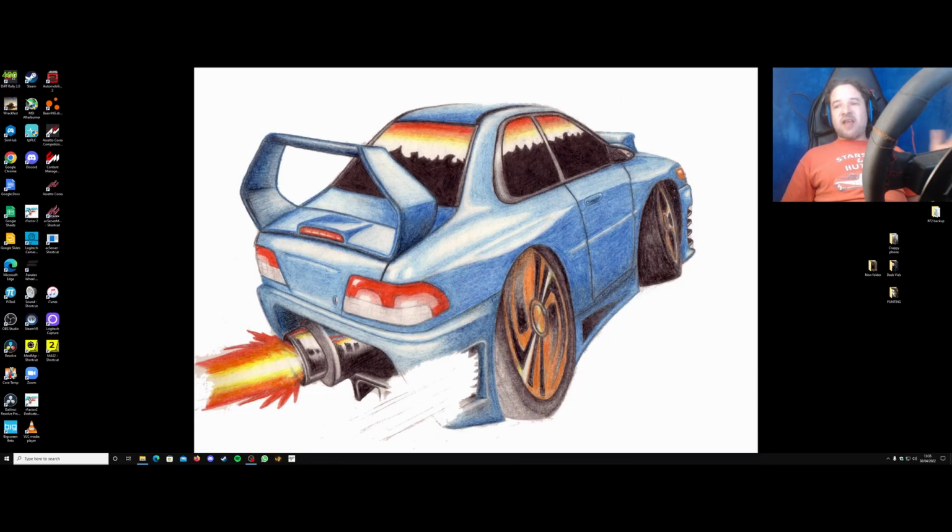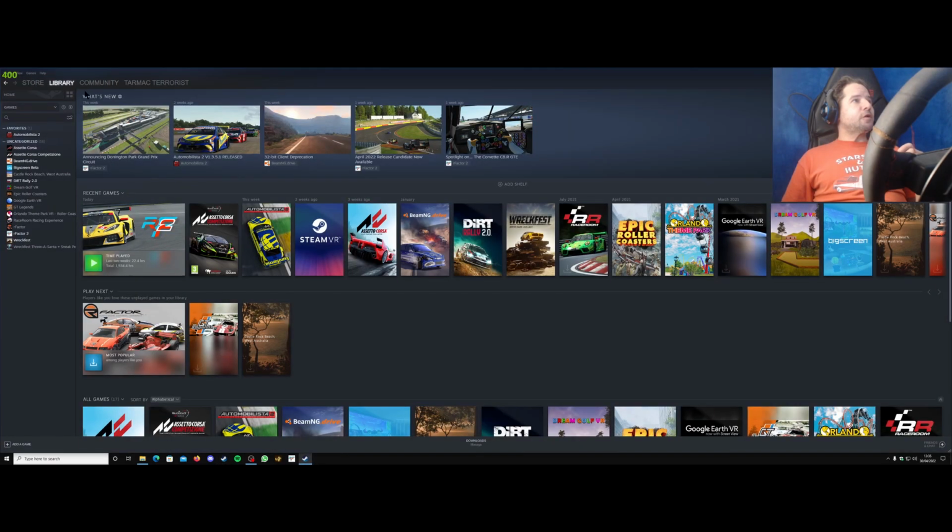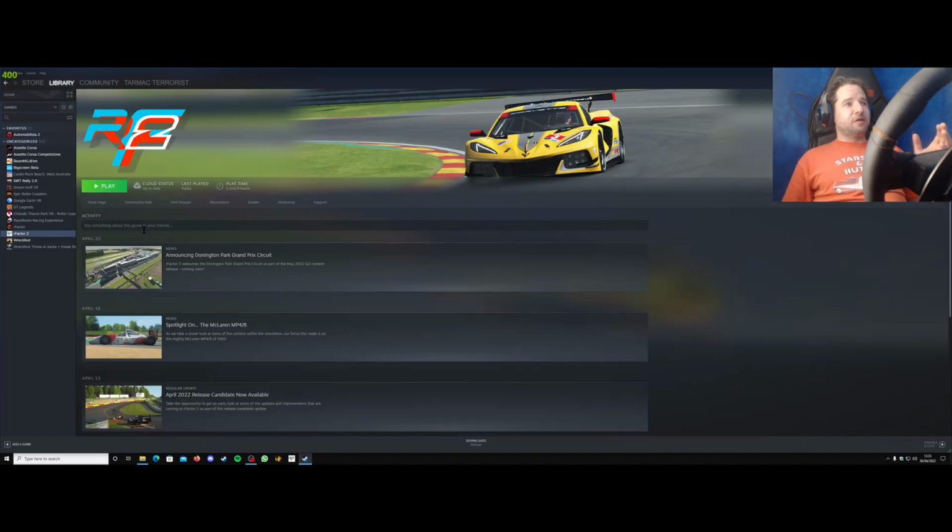So now that that is active, we need to go back into rFactor 2 and change the resolution. This is another thing that can be slightly awkward. But there are 2 ways of doing it. You can either go in-game and change the resolution. I would recommend restarting the game after you've done it. Or you can go to your library, click on rFactor 2, click play, and it'll give you the option to either play rFactor 2 or launch your graphics. You want to go in and launch your graphics.